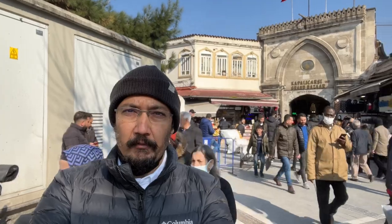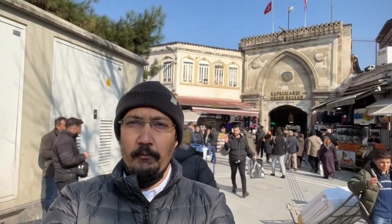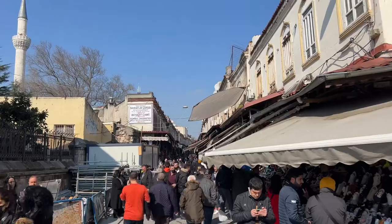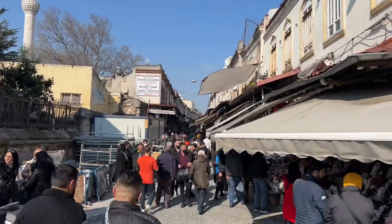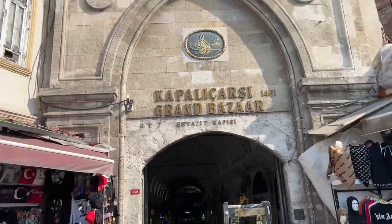Hi guys, I'm going to take you to Grand Bazaar today. There are 21 gates to it, but there are 5 main gates. Today we are going to enter via Bazaar gate. I hope I'm pronouncing it correctly. Before entering, on the left is the Carousel Street, which is a flea market. We are entering via Southwest gate.